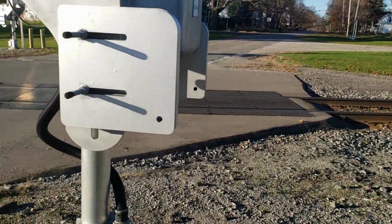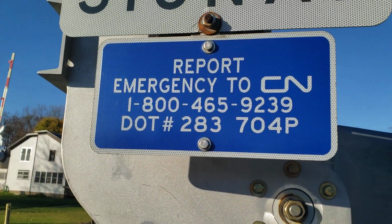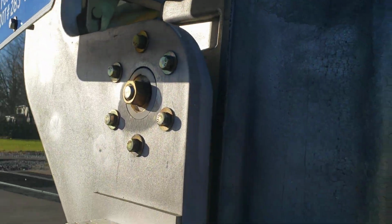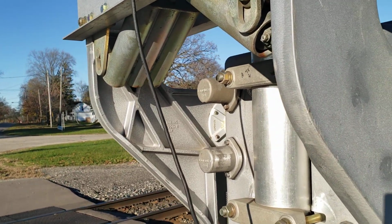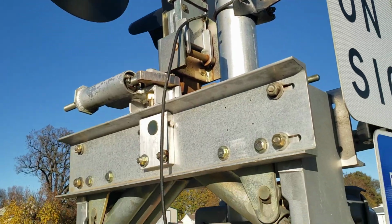So for the first signal, this has a Siemens base, and here's the emergency information, and the dot number is 283704P. And for the gate mechanism of this one, this has a Siemens gate mechanism with the stamped logo, which replaced an older gen Western Coal and Hayes gate mechanism in the past. And this features some Rico LED gate lights, no wind guard on this one.